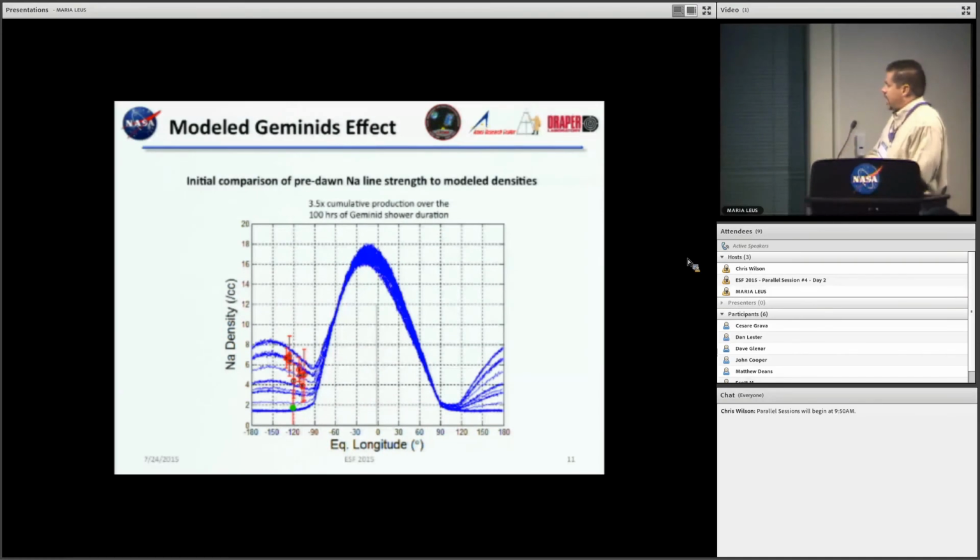Comparing then back to that figure from Menelaos' model, looking at the dawn change with time around the Geminids, that's what I'm plotting here. Basically, I pulled a number of strengths around the Geminids period, and I try to take one well ahead of it and well after it and average it to create a baseline, meaning this is my background steady state. As you saw in the sodium data, it's kind of hard to do that.